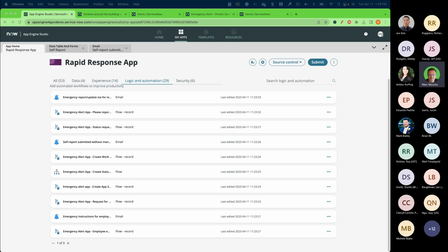So I hope that this gives you a good perspective on how quickly you can build an emergency alert application using App Engine Studio. And I'm looking forward to seeing you at one of the workshops that we organize in our Virginia office. And now we will be able to take any questions that you may have.